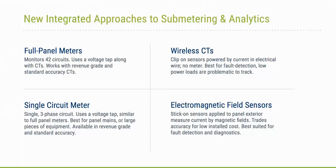Similar to that are these single circuit meters, but they're really focused on just getting a single three-phase circuit, and there's a meter that's going to have 3 CTs attached and measure that one load. That might be the mains for the panel, so capturing the whole panel. So they have their specific uses. They're just distinct from these full panel meters in that they're targeting one load at a time.